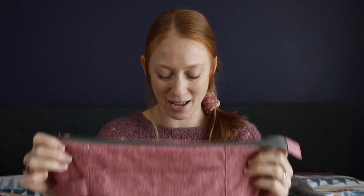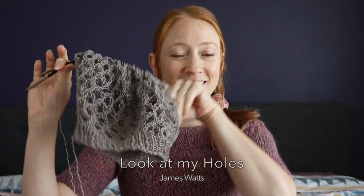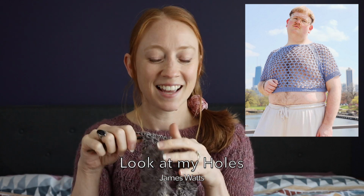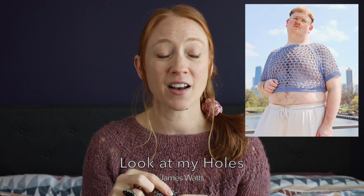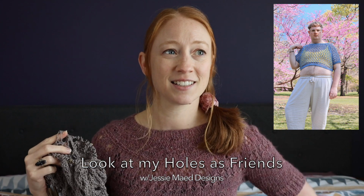Okay, so living in my woodsy and wild project bag is my first work in progress. I have cast on the Look at My Holes by James Watts. This was published as part of a set called the Look at My Holes as Friends set. And Look at My Holes is a tee designed by James Watts. And there's a tank that goes underneath it called the As Friends tank, and that was designed by Jessie May. And I'm pretty sure I want to knit the whole set.